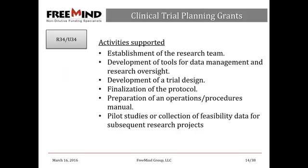But generally speaking, these grants are basically a mechanism that funds the activities building up toward the clinical trial, planning it, and more specifically, they fund establishment of the research team, development of tools for data management and research oversight, development of the trial design, finalizing the protocol, preparing operations and procedures manuals, pilot studies even, or collection of feasibility data for subsequent research projects. So they'll also actually fund some very small scale studies, if the information from that study will go towards justifying the actual main study.